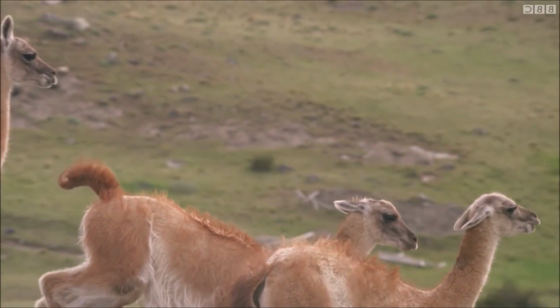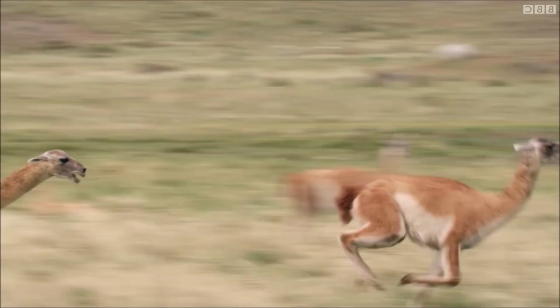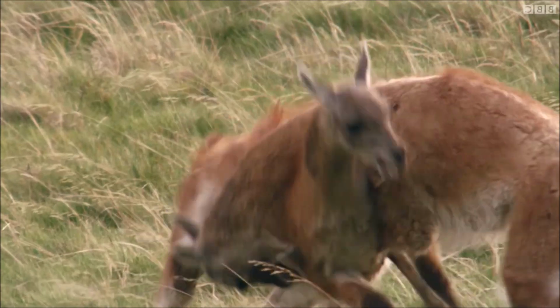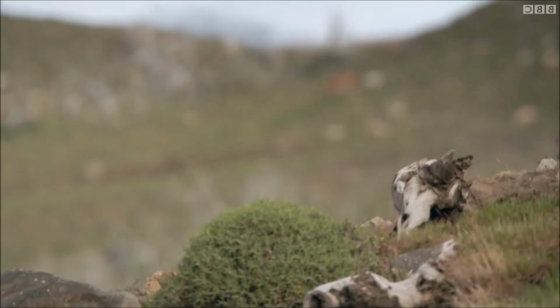Though typically mild-mannered, guanacos often spit when threatened, and can do so up to a distance of 2 meters. The guanaco can run up to 65 kilometers per hour. This speed is important for the survival of guanacos because they cannot easily hide in the open grasslands of the Altiplano.